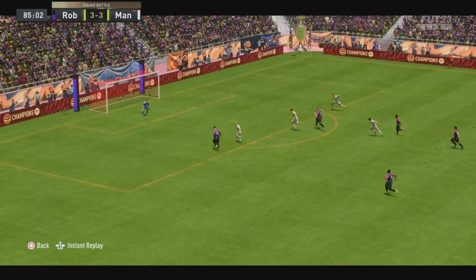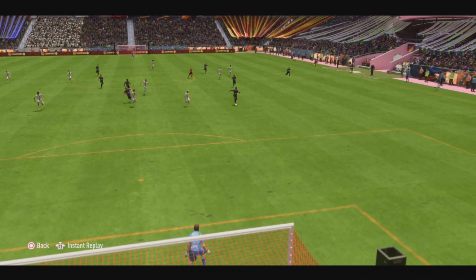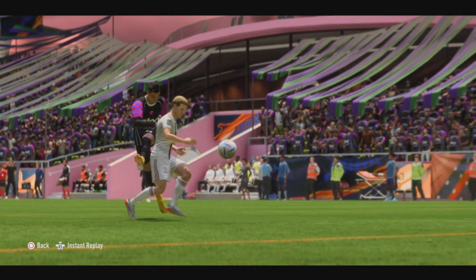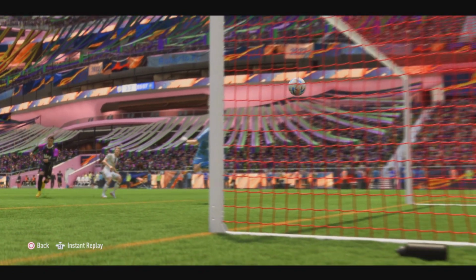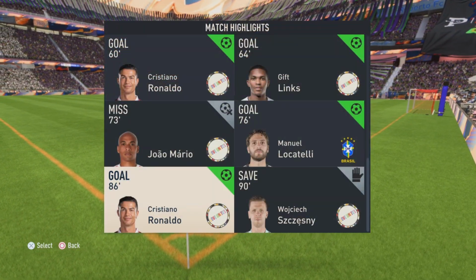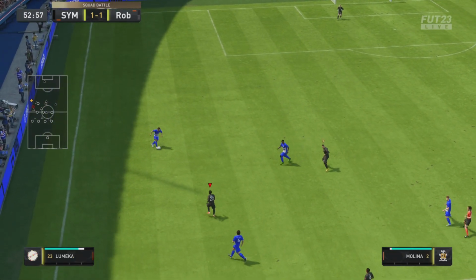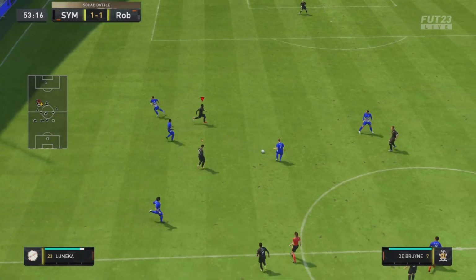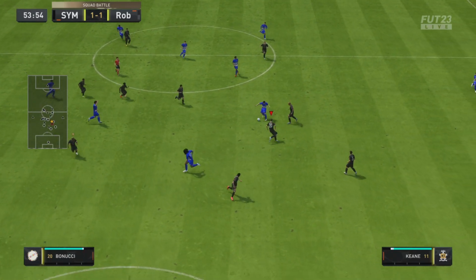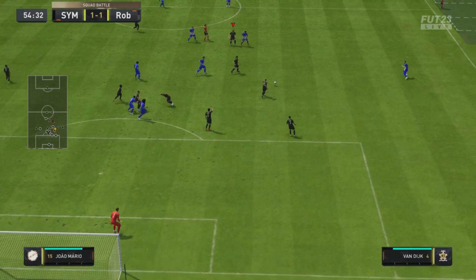Good-looking attack launched by Ronaldo here. Ronaldo! And a goal! This is why we adore this game. Late drama, and now they're in front. Back possession. De Bruyne. Now with Bellingham. Cantona. And return to Keane. Just the challenge that was required.